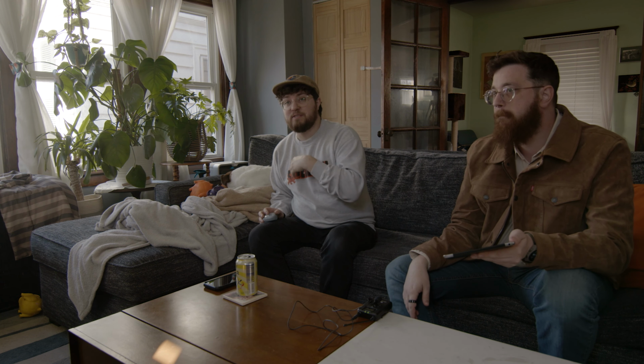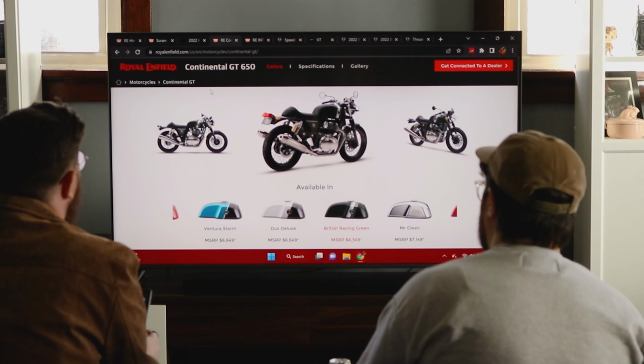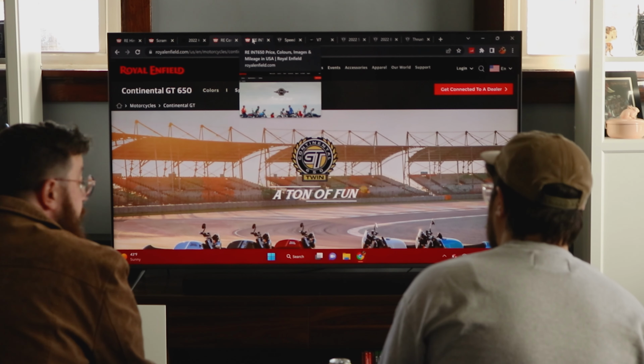So because the weight's up a little higher, it can kind of get away from you if you're pushing it. But it's a pretty low seat height. I think, obviously I haven't gone through all these bikes yet, but this is definitely an option. So we'll keep that one up.